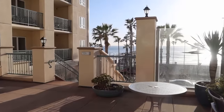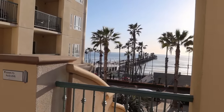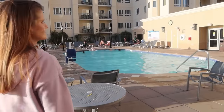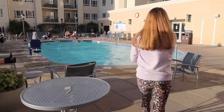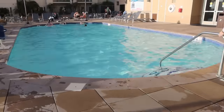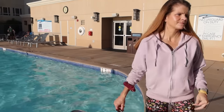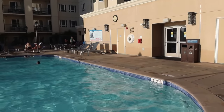So we got a view of the famous pier. Right there. And then there's the pool, which I just showed you from our room. I'm gonna feel the water. Yeah, see how warm it is. It's chilly. It's not that warm. That's okay, we'll get in a hot tub.